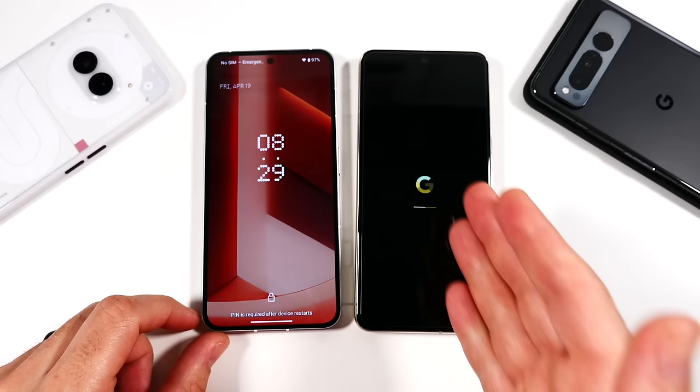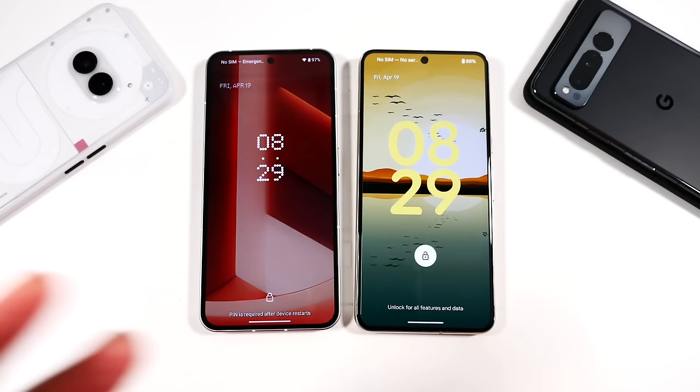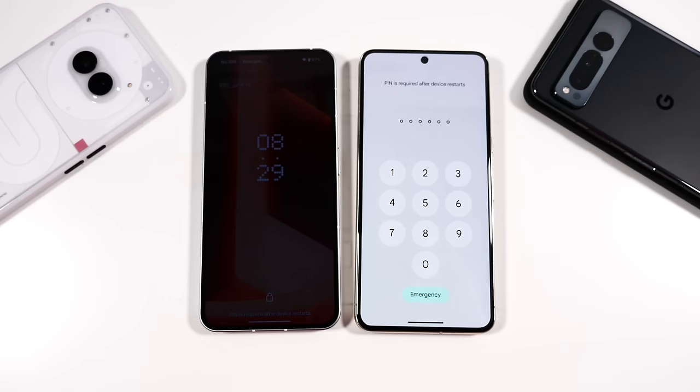Now, the Google Pixel 8 Pro actually has the Tensor G3. It has Gemini, the Google Bard. It has all the good Google stuff here and a really great camera. So the Nothing Phone 2 did boot up faster than the Pixel 8 Pro.